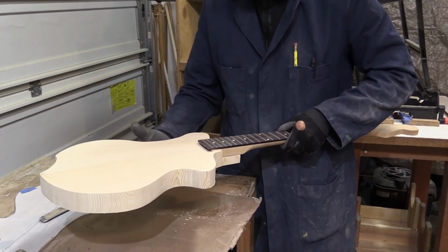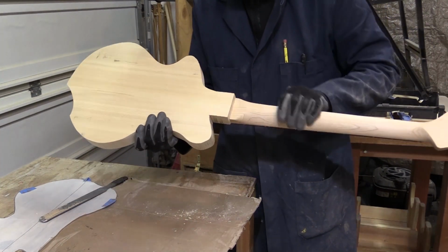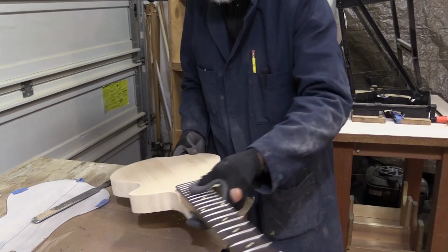Let's see if it will. Yeah, look at that. Good and tight. So it'll be bolted together later. But that's a good joint. It's going to make a good connection for the sound of the guitar.